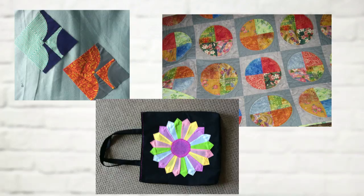Oh. Jennifer. Top right is the top right. Now, what's that one called, then? That's Drunkard's Path. Oh, is it? You just put them all together. Oh, yes. And Lindsay's made the Dresden. Yeah, nice. And I love the quilting as well with the circle.